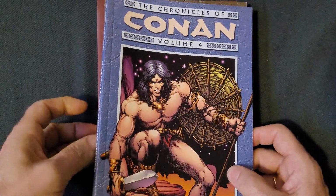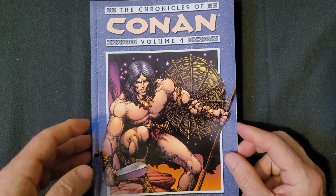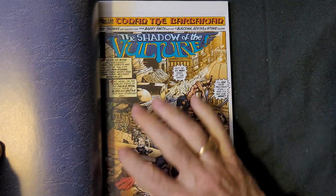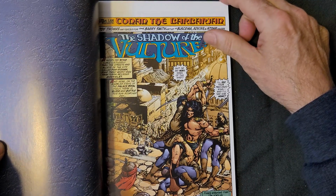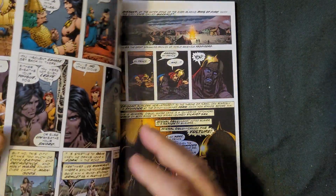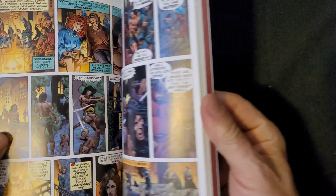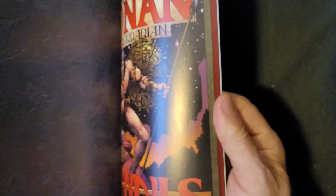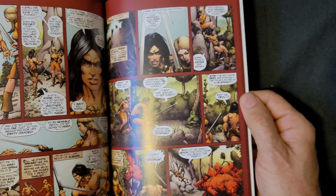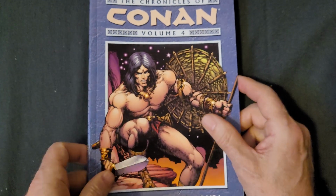And this is volume 4. This one demonstrates the evolution of Barry Smith's artwork. And if you look inside, it actually becomes more detailed, with a beautiful panoramic detail that you don't see in modern comic books this day and age. So that's that. Beautiful work. It also features the Red Nails story adapted by Roy Thomas and Barry Smith, which was originally published in black and white in the pages of The Savage Sword of Conan, which I'll show you in a minute.